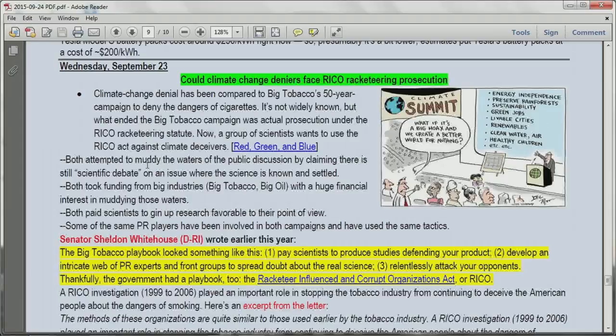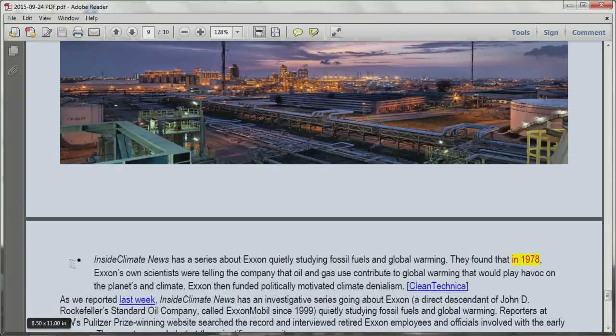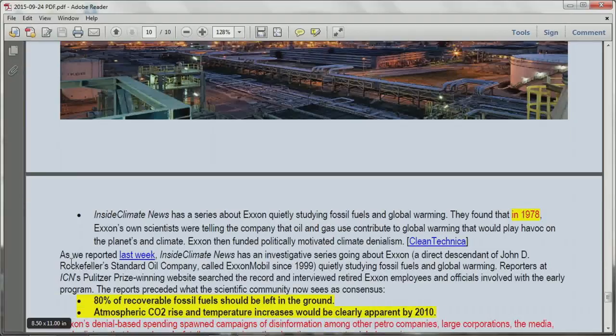The next item on this, Clean Technica said Inside Climate News has a series about Exxon quietly studying fossil fuels and global warming. They found that in 1978, Exxon's own scientists were telling the company that oil and gas use contribute to global warming and would play havoc on the planet's climate. Exxon then funded politically motivated climate denialism. I would say not politically, this possibly could be economically. Another sleeper that we're going to be hearing. This is not a sleeper, I don't think. I think this is going to be a woo. Yeah, a sleeper, I suppose. It's not really big in the news.